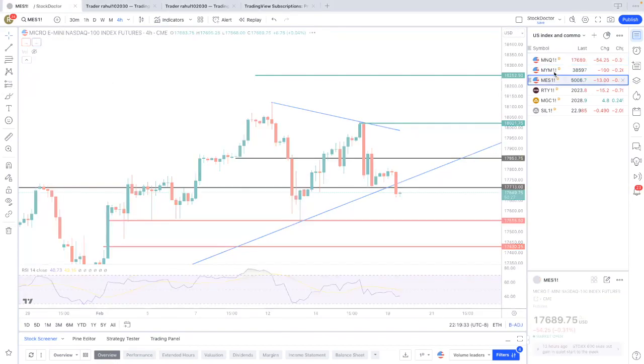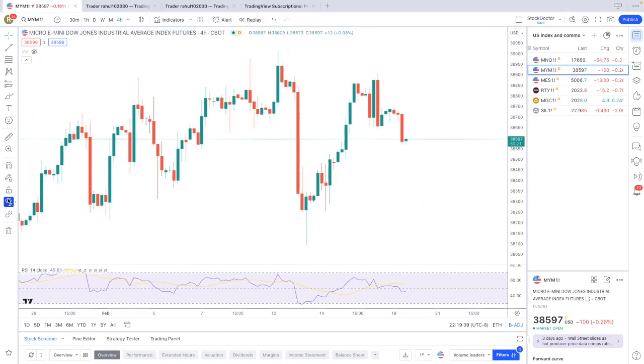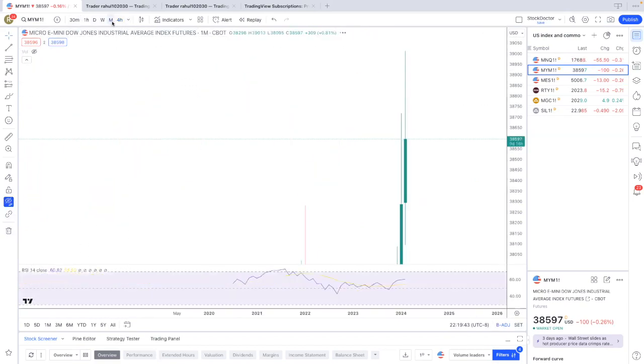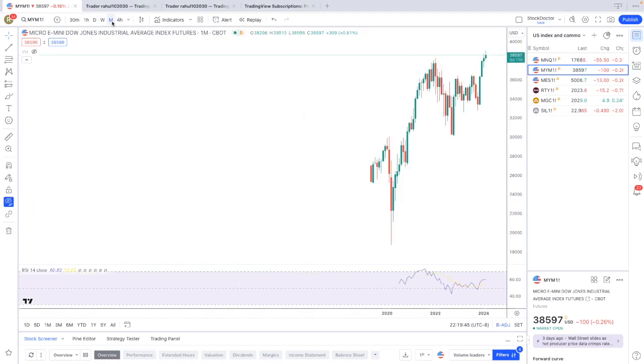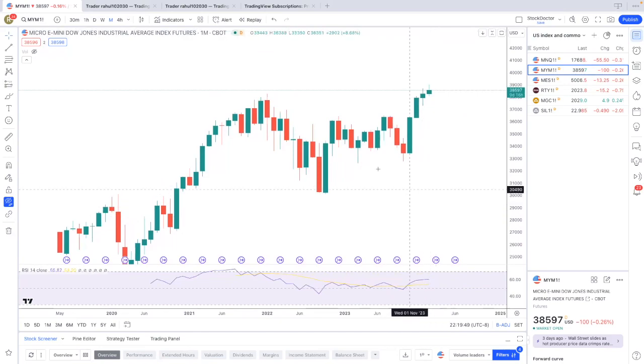Now let's go ahead and see the Dow Jones. We will do it the same way. First, we will unhide the chart of Dow Jones. Try to understand where it stands on a monthly, weekly, and daily time frame. On a monthly time frame, same as we talked about Nasdaq 100, it is still at all-time high.